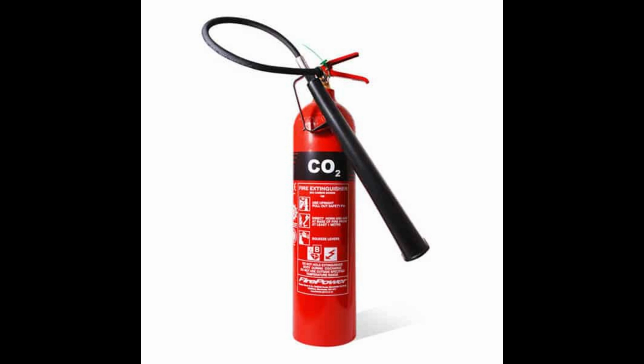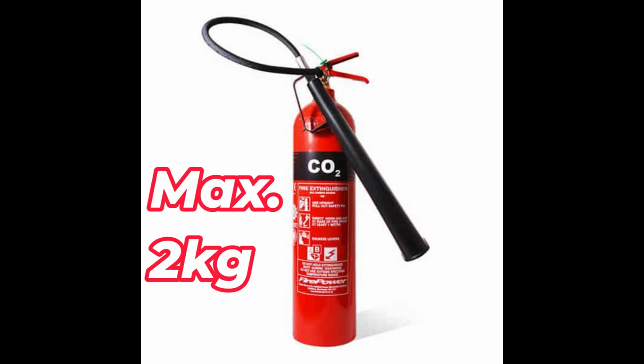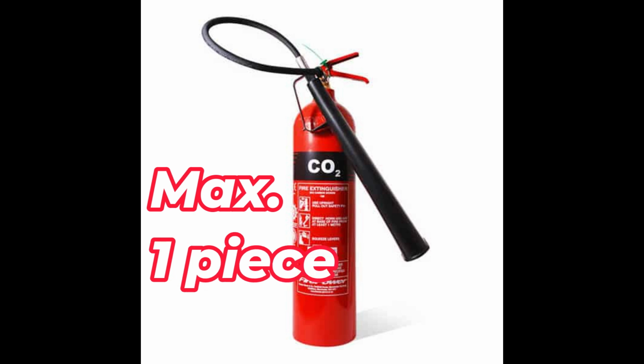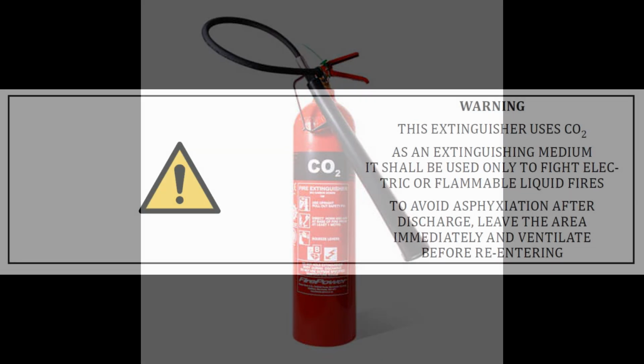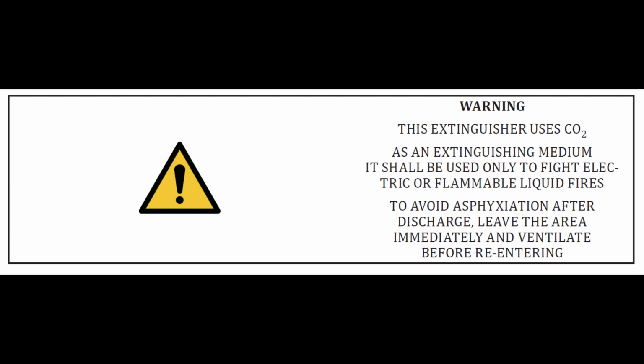Special note on CO2 extinguishers. Maximum they can be is 2 kilo capacity. Only one per habitable space. Only in areas where electrical equipment or flammable liquids are present. And the room must have asphyxiant warning labels.